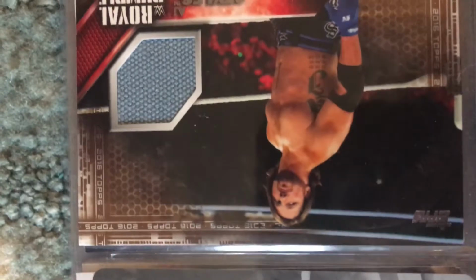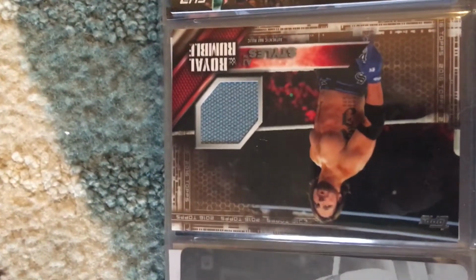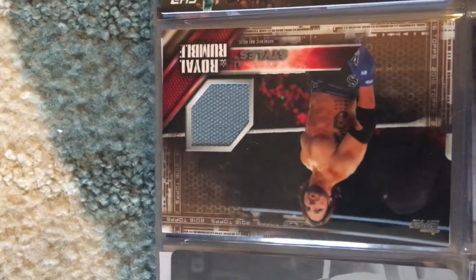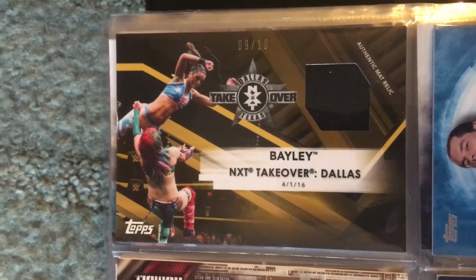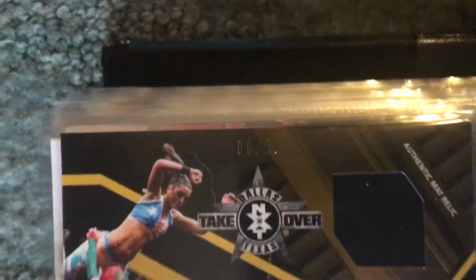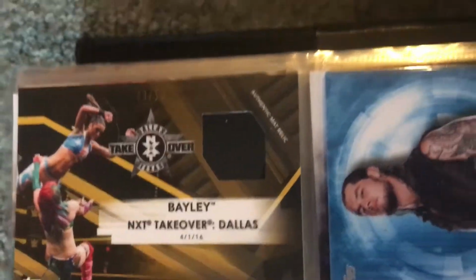Here's the AJ Styles out of 25, Royal Rumble mat relic. I just put this in my more rare section because this was from 2016, and that was the year he debuted in WWE, that is. Not debuted, but in WWE. And then this is a mat relic. I don't really put mat relics in my treasured section, but because there's only been 10 of these versions of it, I said, why not? It's made its way.